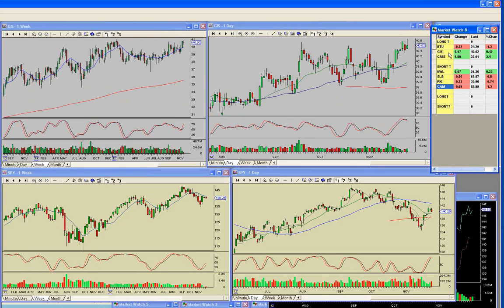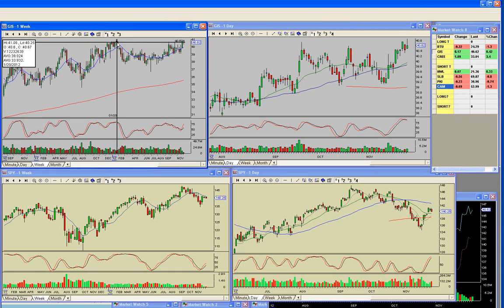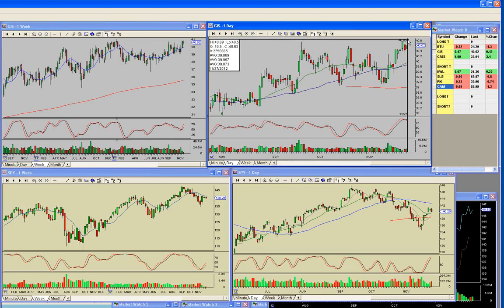GIS, by the way, did poke to new highs today. It just didn't close above those new highs. We know about the resistance overhead, and we've got to fight through it. 4106, I believe we were up above that.